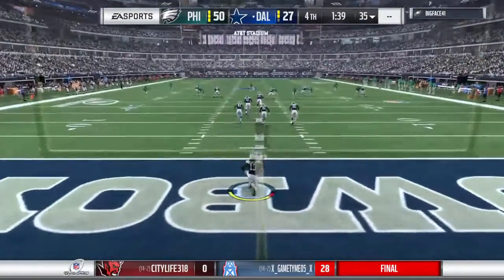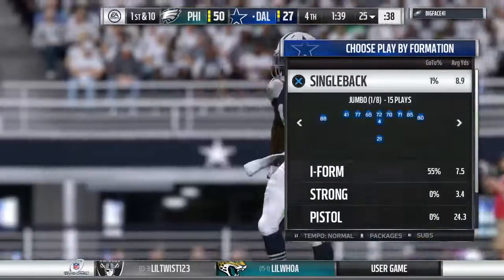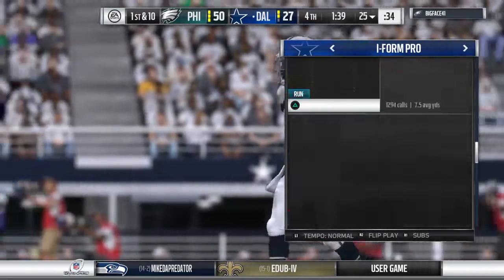That'll be taken in the end zone. And he won't return this one. He'll go down to a knee, and they'll start at the 25. And now here come the Cowboys. They're down big here late.